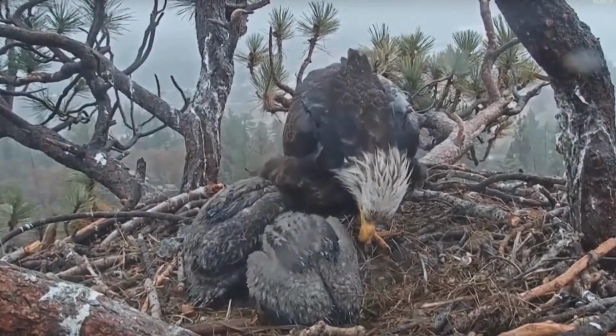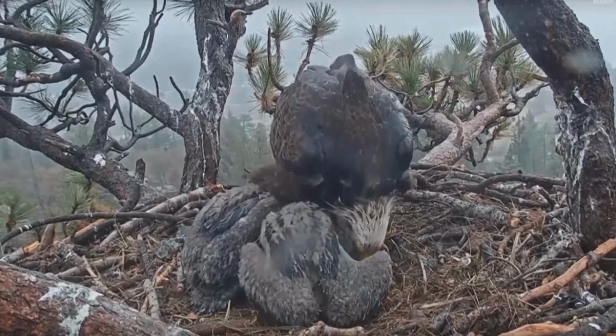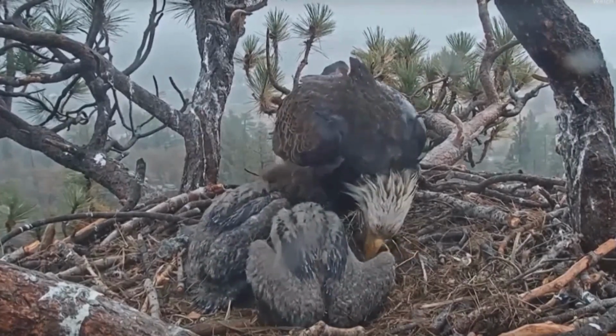As Cookie and Simba got a little older, we saw them mimicking what their parents were doing, moving smaller sticks around, shuffling straw and grass from here to there. We watched their feeding times, Cookie and Simba competing for food, as is their nature, Simba always a little stronger.